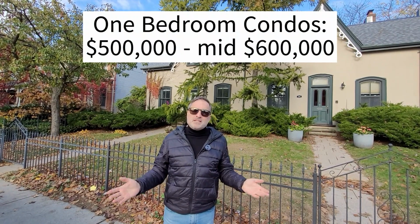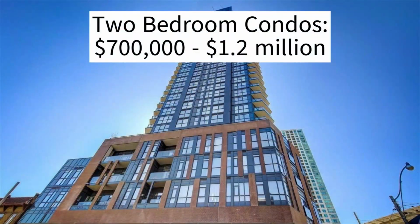And condos. There are a few condos in the neighborhood, mostly around the outskirts and on the main streets, though there are some townhouses in the heart of it. One bedrooms are 500 to mid sixes, two bedrooms 700 to 1.2.